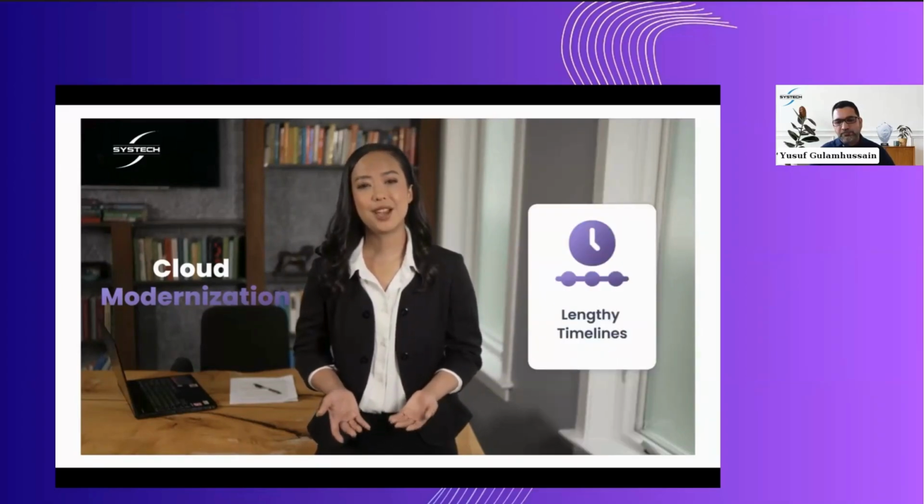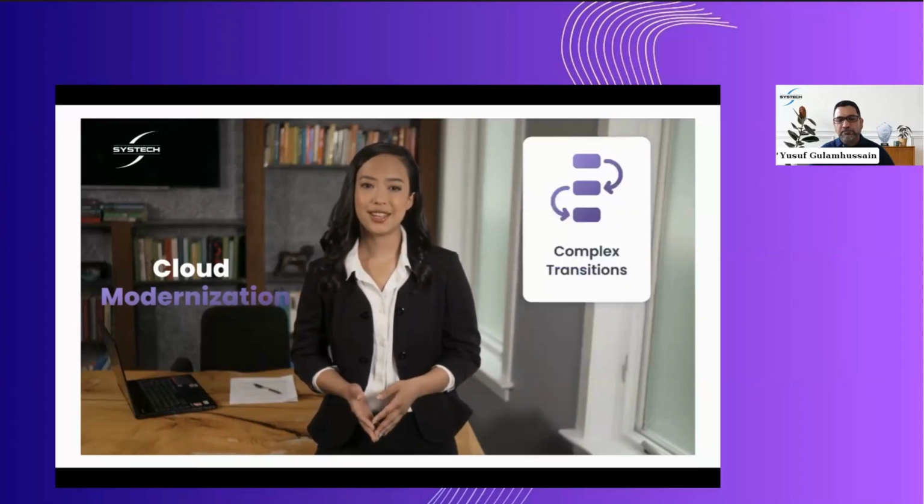In today's fast-evolving business landscape, cloud modernization is key to staying competitive. However, the journey to modernization can be challenging. Lengthy timelines, complex transitions, and significant risks. That's where Systech's DBShift comes in.